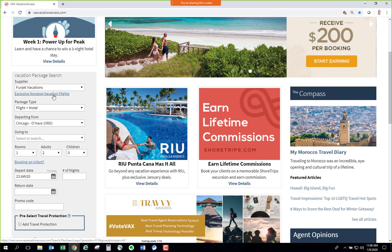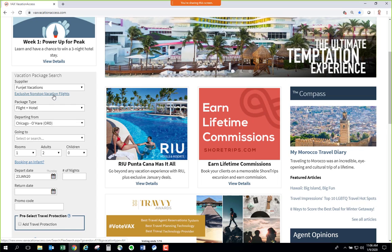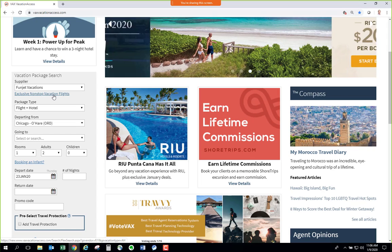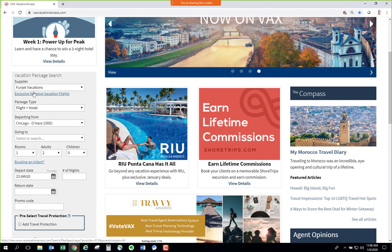That link is going to take you to a calendar where you can 100% figure out whether or not these special flights that are getting you up to 15% commission on the flight portion are available for the dates that your clients want to travel, and it ensures that round trip airfare so that they're not only having that special flight for the departure, but also for their return. That is the route we're going to go, especially for you folks that are booking Cleveland and Chicago O'Hare.